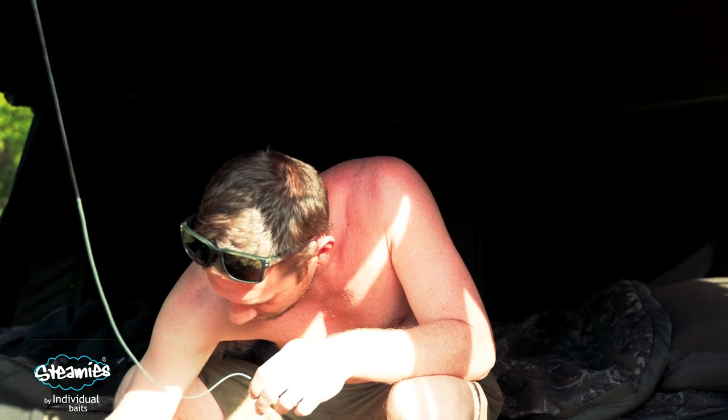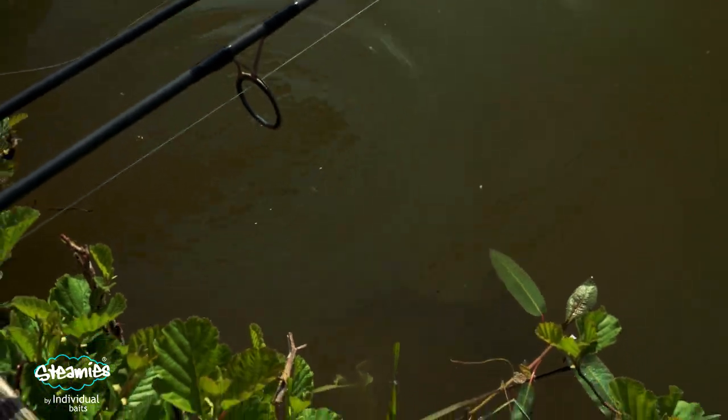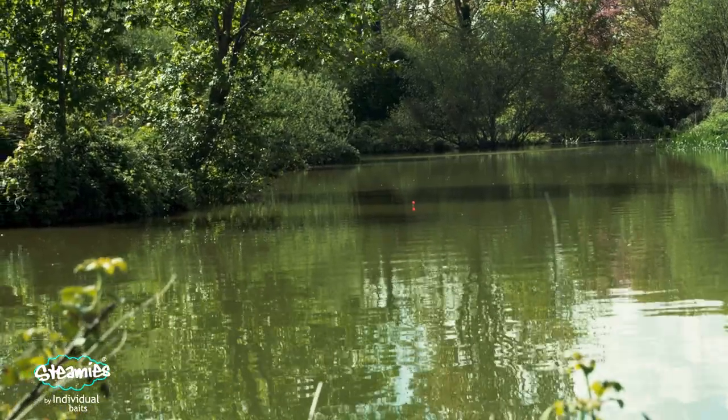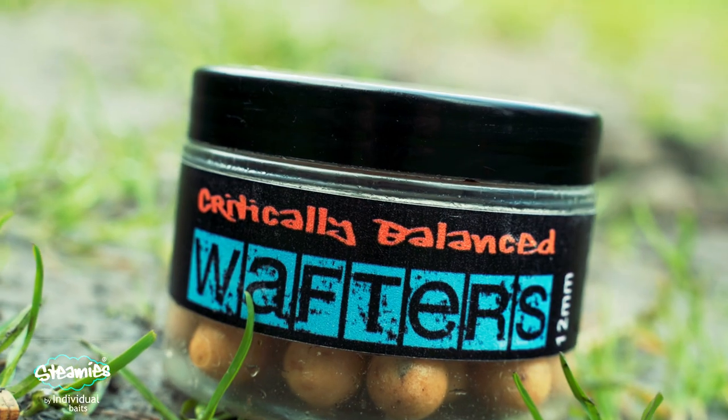Right, chaps, not exactly the start that we wanted, but a bream. Gotta love a bream, ain't ya? Anyway, like I was saying, that one was off the island, in very, very shallow water. And let's get the bait back on now.